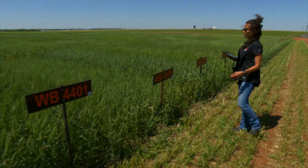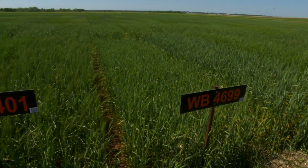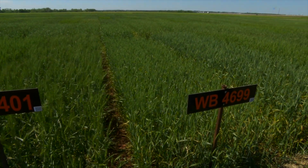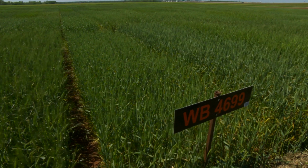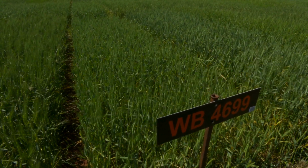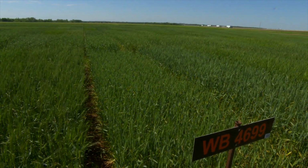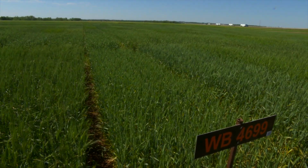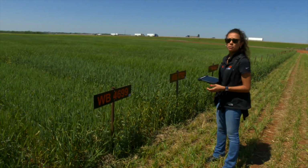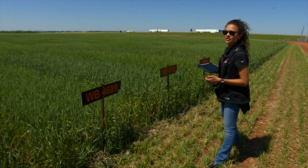As we move here to WB4699, also a variety with a high yield potential, and it has a good disease resistance package. We are seeing a little bit more pressure here from the stripe rust today, so it's something that we need to keep watching. It has a moderate resistance to leaf rust, on the medium late side of heading, but it's on the medium side for first hollow stem. This variety is susceptible to acid soils, but it does have a good lodging tolerance.